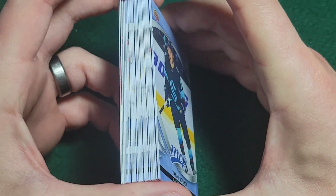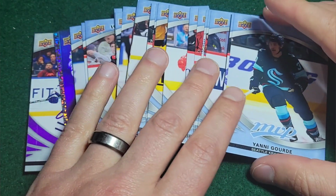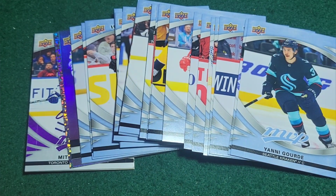We'll get them price checked and cataloged. And hopefully at one point we'll get these into the hands of a fan of hockey, a fan of the teams, fan of the player.